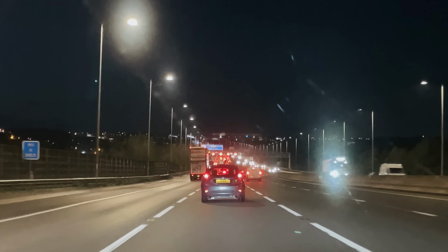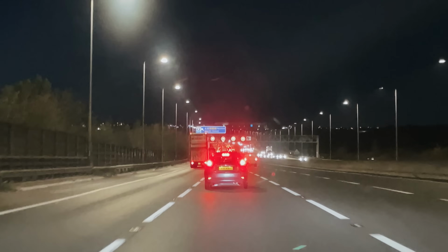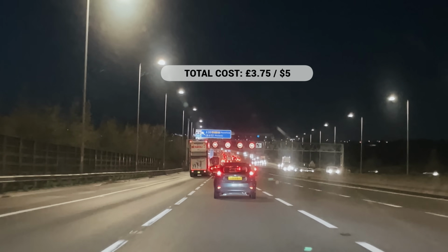Now that is including superchargers, which is far more expensive than home charging. But as I mentioned, I don't pay for superchargers, so all in all, the trip today only cost me £3.75.